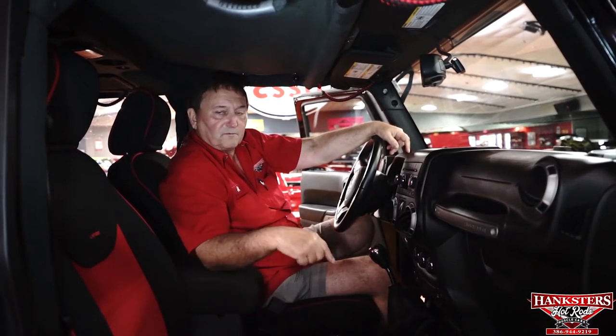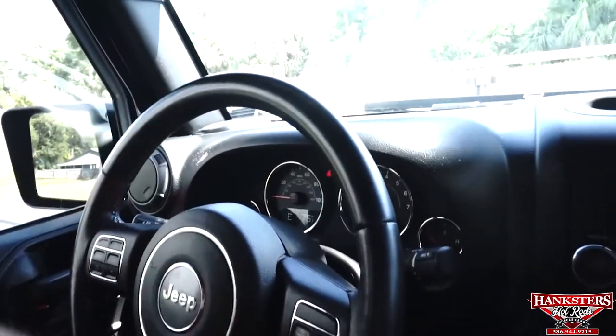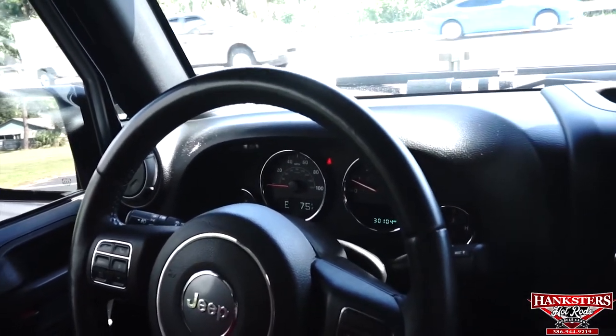I've never driven it. We're going to go in a minute here and take a run in it and look underneath it and show you that underneath of this thing is just as clean as it is on top. And it's available here at Hangster's in Daytona Beach. Well, it has a compass. Tells us we're going east at this point, 75 degrees Fahrenheit.